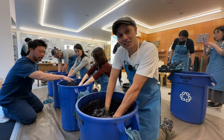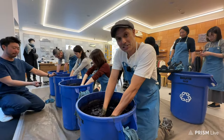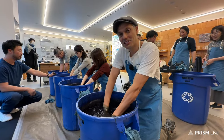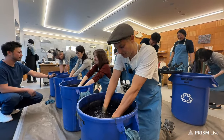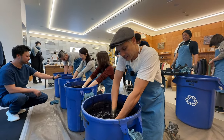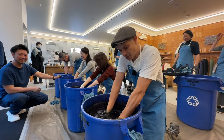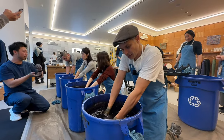Well, it feels like I'm washing something. It's pleasantly cool, but you get to really smell it now. The smell is strong when you put your face right into it. But right now, I'm kind of getting the air out of it, rubbing the indigo into it. There's the tongue of the shoe right now.